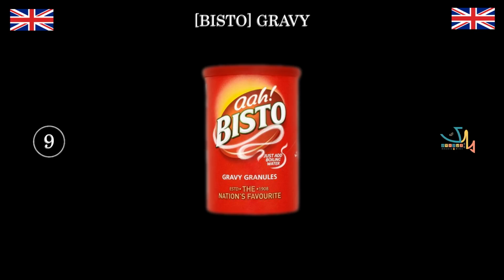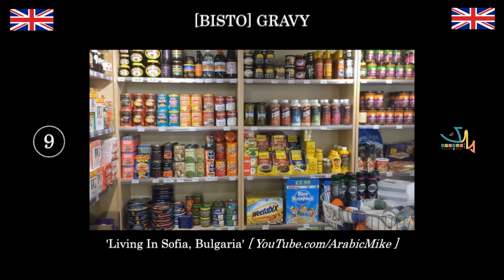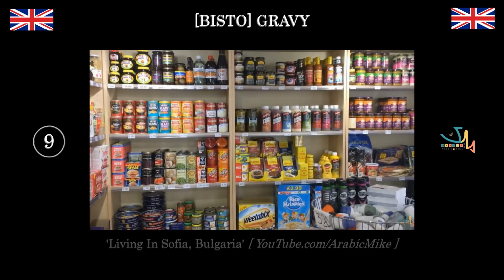And if it's going to be gravy, it has to be Bisto. Bisto is the classic UK gravy. It's been around for 100 years. They know what they're doing. It says it on the can. You just add boiling water and it's delicious. If you do live abroad, then you probably will struggle to find this unless you go to like a special imported UK food type store.